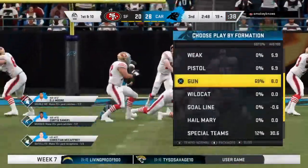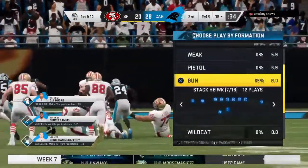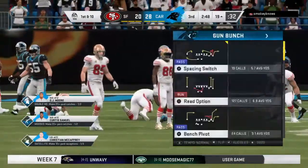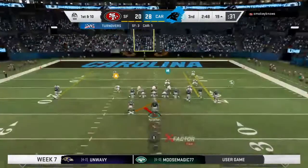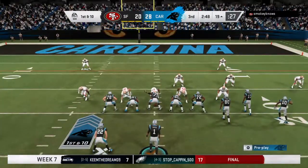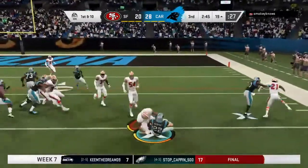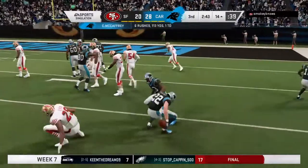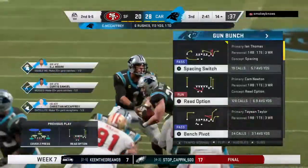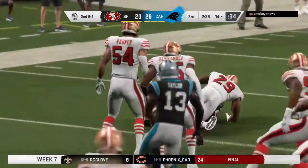So they will set up shop. Excellent field position in the red zone at the 19-yard line. On first down, this is McCaffrey. And he'll get him inside the 15 down to the 14-yard line. Give him 4 yards there. It'll be 2nd and 6.